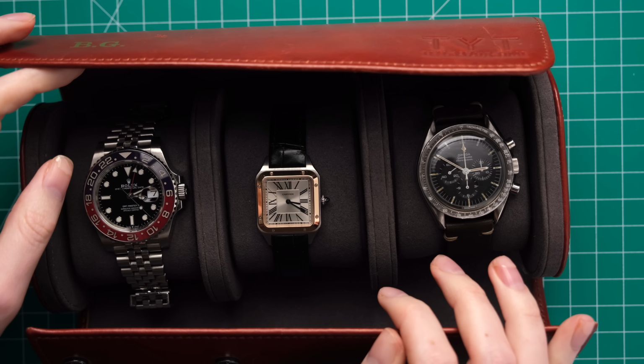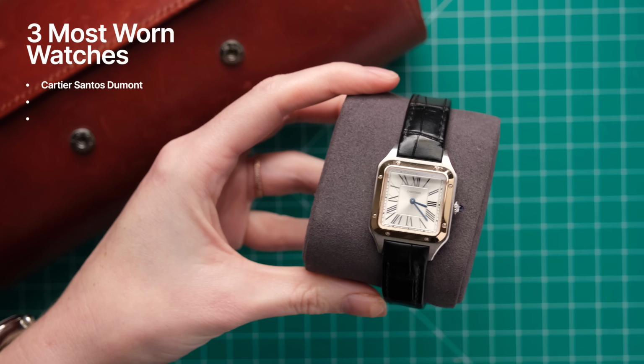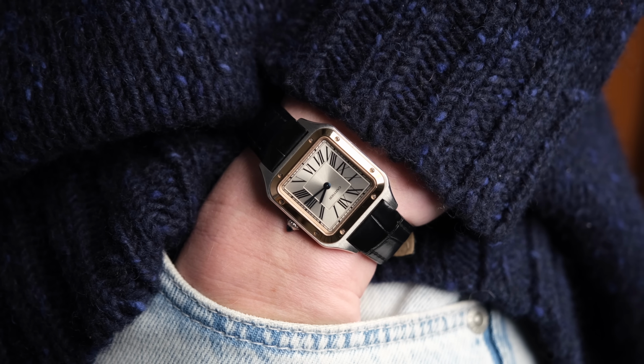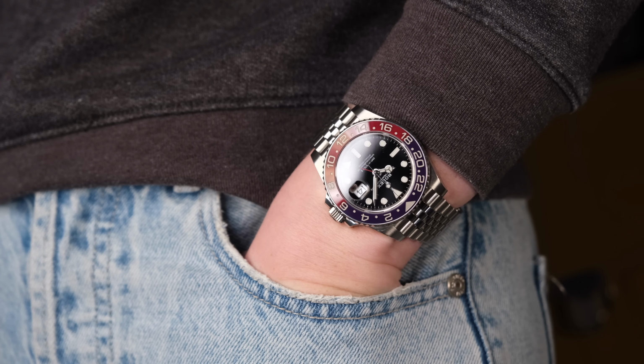But I've really done my best to narrow this down to the 3 most worn watches for me for this last year. So the first watch we need to talk about is my Cartier Santos Dumont. I think this one was at the forefront of my mind because I wore it a lot over the Christmas and holiday season. For those couple of weeks, I almost exclusively wore my Cartier Santos Dumont or my husband's GMT Master II, which I kind of feel like is slowly becoming my watch because I wear it so much, but he keeps insisting and making it very clear to me it's still his GMT.